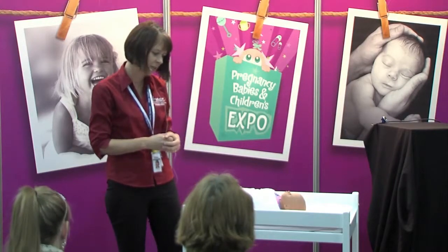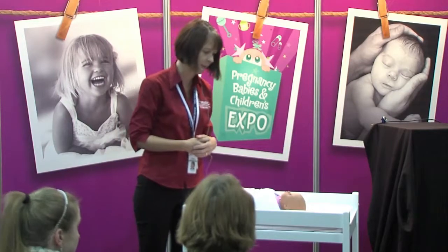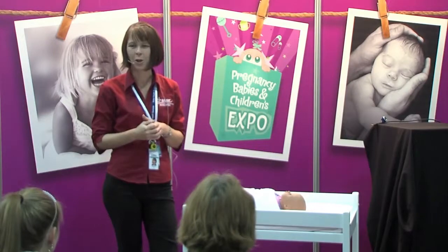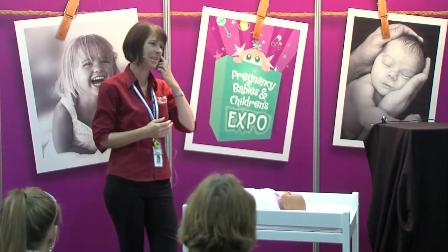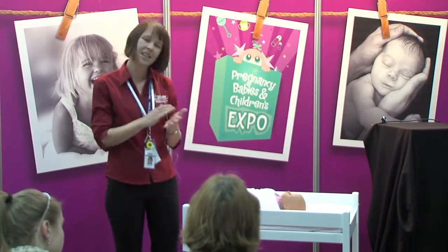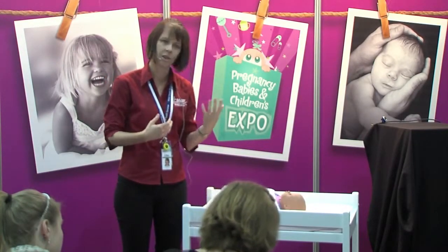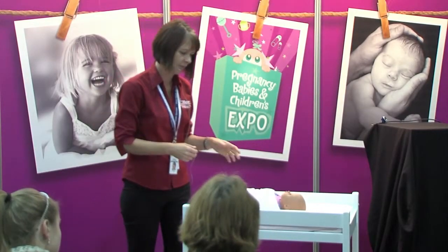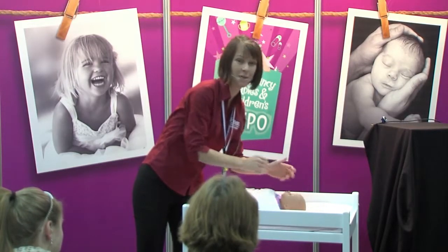And then the rest of the time I'm going to spend looking at ways you can encourage normal development in your baby. And I guess some of you here have heard of tummy time. Just pop your hand up if you've heard of tummy time as being something we want babies to do. The mums in the crowd have put their hand up. Good job. And the reason that we encourage tummy time is to encourage neck strength and also to encourage good head control in babies. I guess head control is something that a lot of people are aware of with babies, that they don't have very good head control.